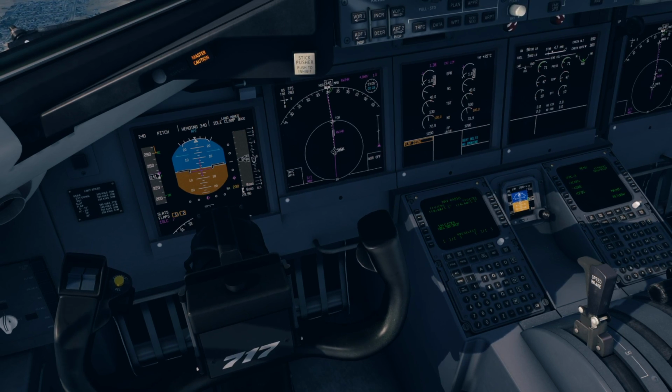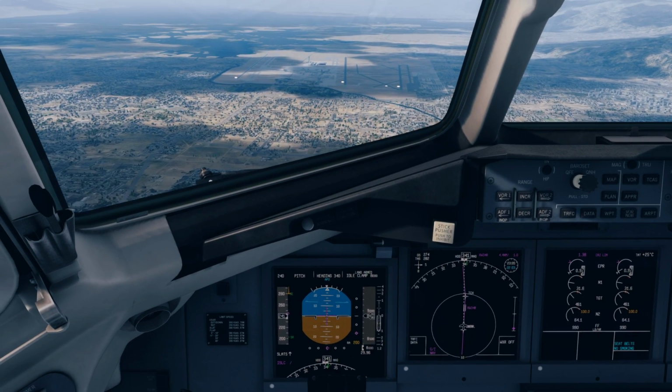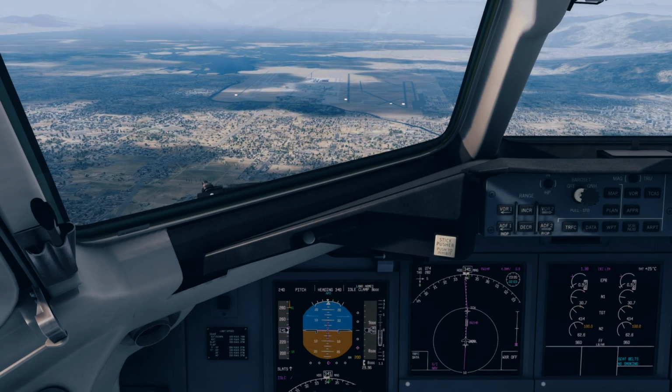Let me go ahead and raise the flaps up. We have a flap 3 disagree warning. This is just an interesting trip, heading 320 and tap on the traffic for United 44.